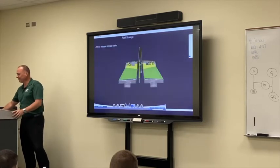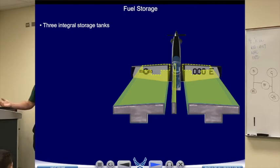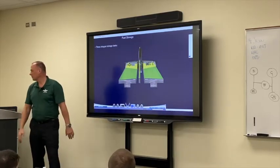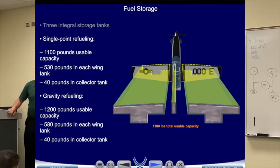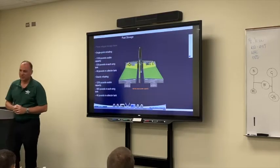I got no game. All right, so the fuel system, fuel storage. It's primarily stored in the wings. There is a center collector tank that holds how much? 40 pounds. These numbers are important. You probably need to know these. These are usually stuff that the test makers focus on.